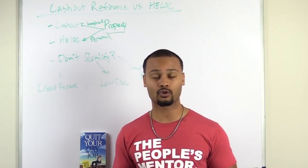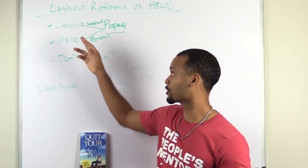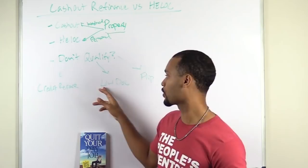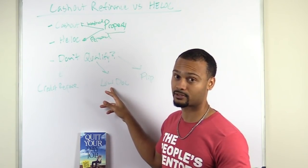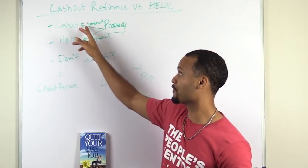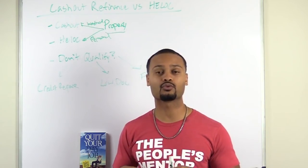We just have to look at your total picture to see the asset that you're pulling equity out of. This is only for investment mortgages, by the way, not for personal residences. Unfortunately, if you have an investment mortgage, consider a low doc mortgage if you're looking to refinance.